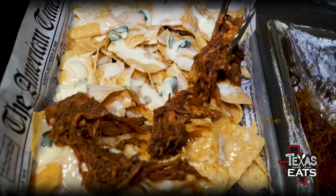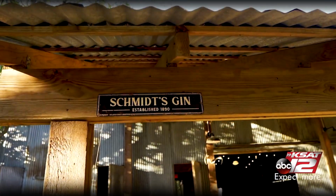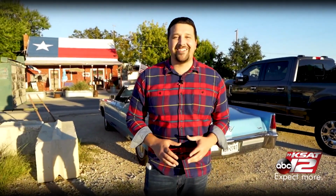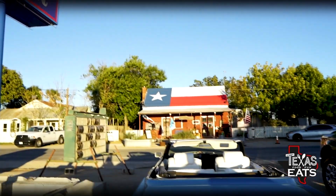Our first stop on today's foodie adventure is at a classic diner just north of San Antonio. Now we're here on the edge of San Antonio to go inside a hidden gem that's been around since 1890. They're serving up a grilled cheese sandwich, burgers, nachos, and a giant steak you gotta see to believe. Let's go inside Specs, Texas.